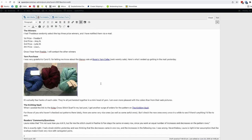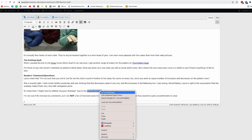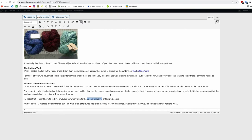The other thing I have to look at is any links. So this is Rosie's Yarn Cellar, so it's not a blogspot.com link. And the Knitting Vault was an old, it was kind of a precursor to Ravelry. But that also doesn't go to it. The other thing I do is I try to check for any spelling mistakes, and I try to fix those as I go along as well.